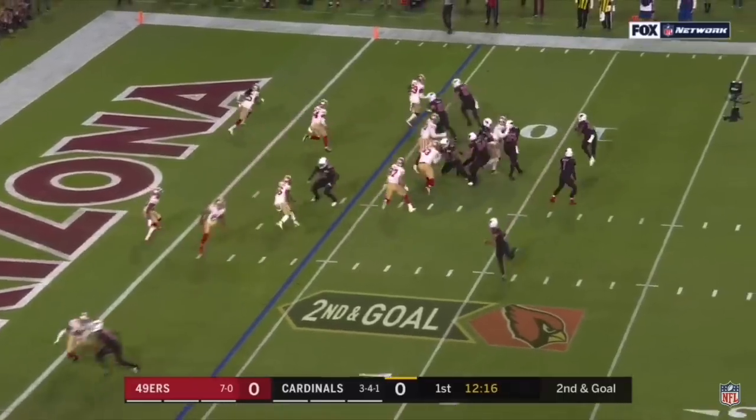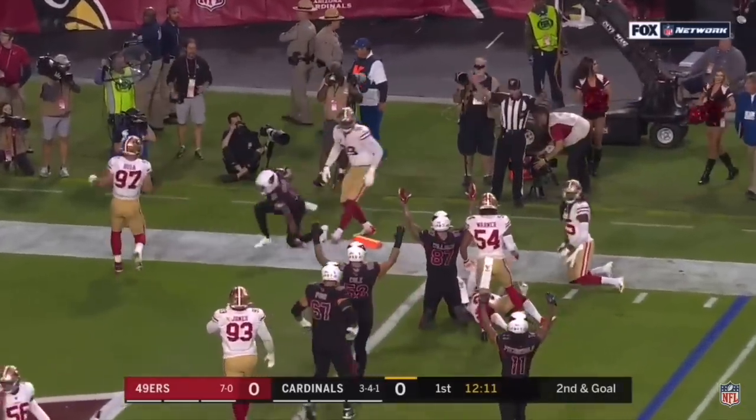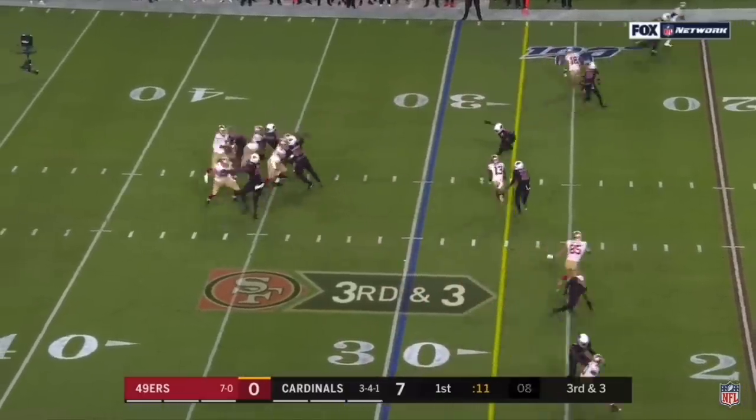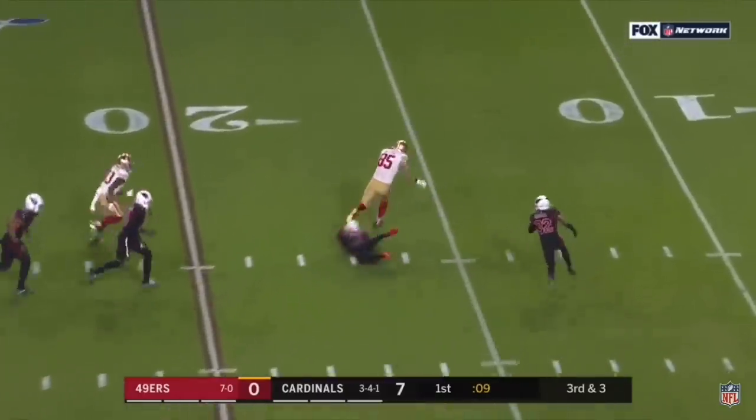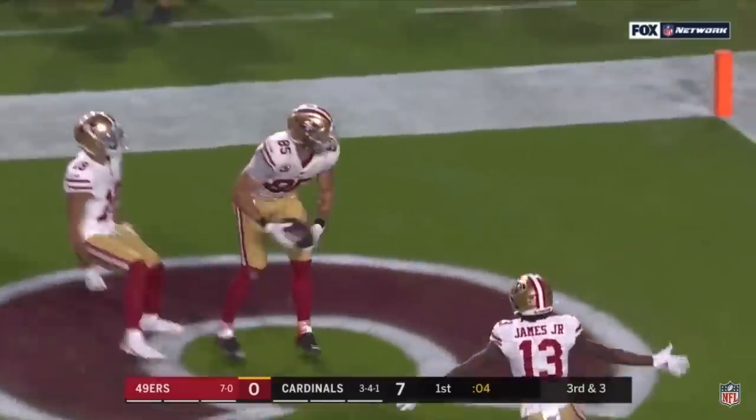Did not score a touchdown last week in New Orleans. Here's Drake, and Drake. Pass is caught. Kittle breaks one tackle. Another. Wow, what a touchdown!